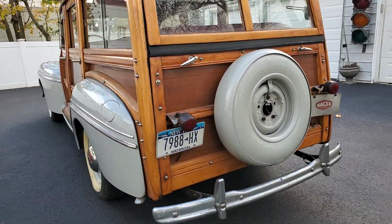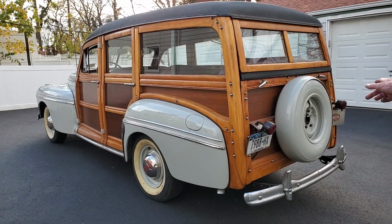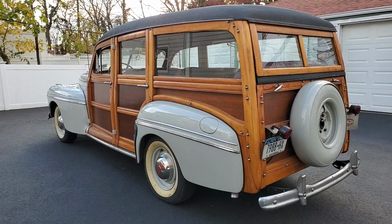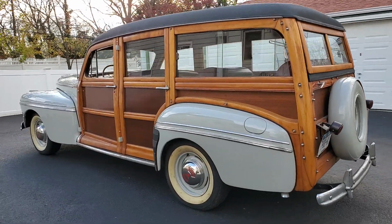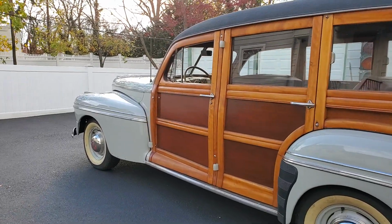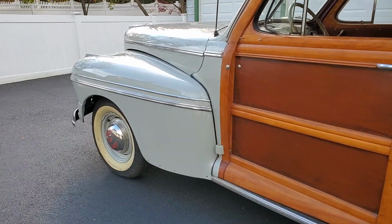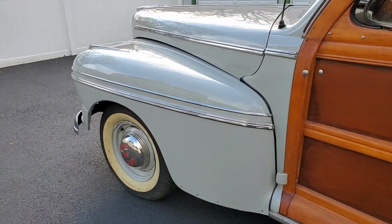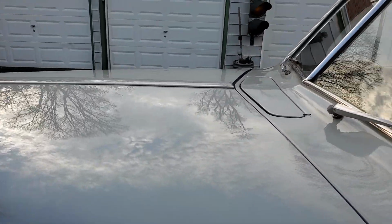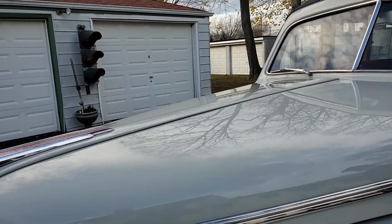Purchased by Hager. You found it at Hager Tools or a Mercury? Hager was a machine shop that used it for deliveries. They told me they bought it because of the height, they could put stuff in there because you weren't supposed to go on the Parkways making deliveries. So with the Woody, they were able to put whatever they were delivering inside the Woody. Back in the 50s or whatever. Yeah, so you can get on the Parkway. That's why they bought it originally.